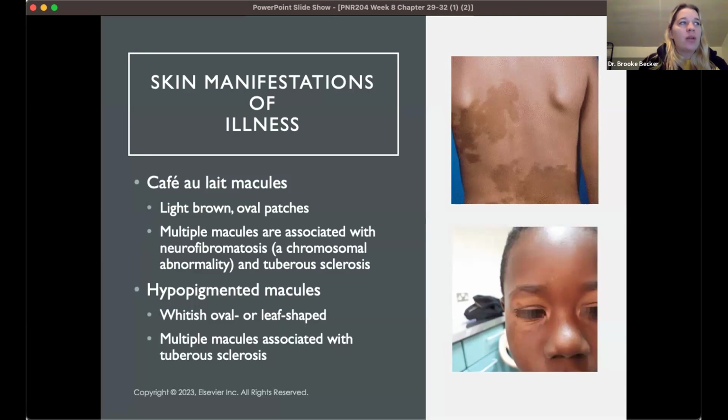Hypopigmented macules, those can be whitish oval shape. If there's multiple of those, and you can see that on this kiddo's skin right here, and you can also notice it on that side as well. And they have a couple right here. It's hard to see in pictures always, but this one is a pretty good picture. If they're having multiple macules, they need to also see a geneticist because you get worried about tuberous sclerosis. Okay.